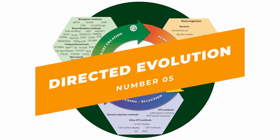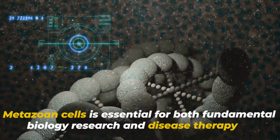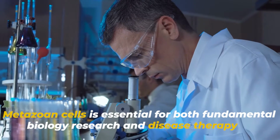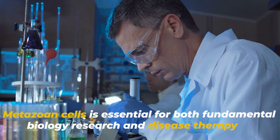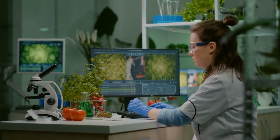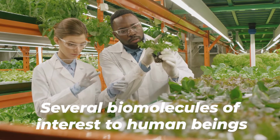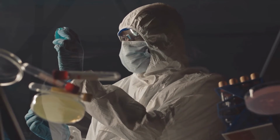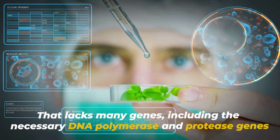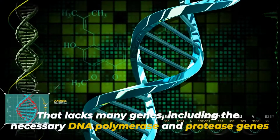Number 5. Directed evolution. The identification and development of biomolecules that dependently work in metazoan cells is essential for both fundamental biology research and disease therapy. There are many platforms for learning about the direct development of several biomolecules of interest to human beings. These platforms are based on custom-designed viral variant that lacks many genes, including the necessary DNA polymerase and protease genes.